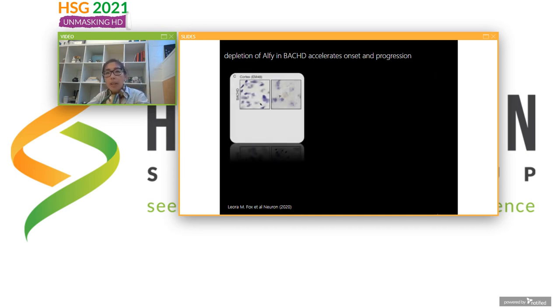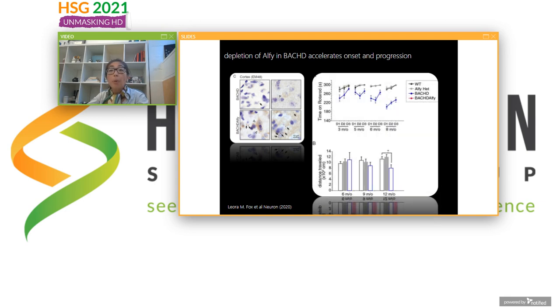And so using these mice, what she was able to find was that the depletion of Alfy in the BACHD mice really accelerated the aggregation phenotype, as you can see below. Some of you might be familiar, the BACHD is actually a very low aggregation model, but when we depleted Alfy, they were quite straightforward to find.